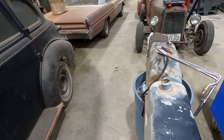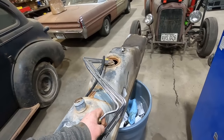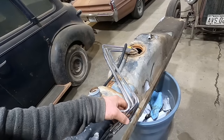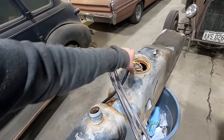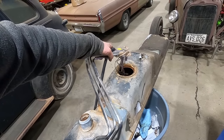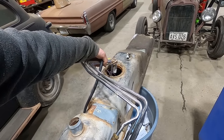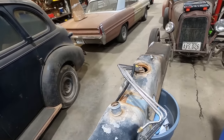Maybe. Hopefully. Why are there so many hoses? Pressure, return, and these two must be vents or something? Who knows? We could probably tell if we looked at it. Oh yeah, one's a rollover vent, it looks like. The other one's just a vent. All right, let's make a fuel cell.